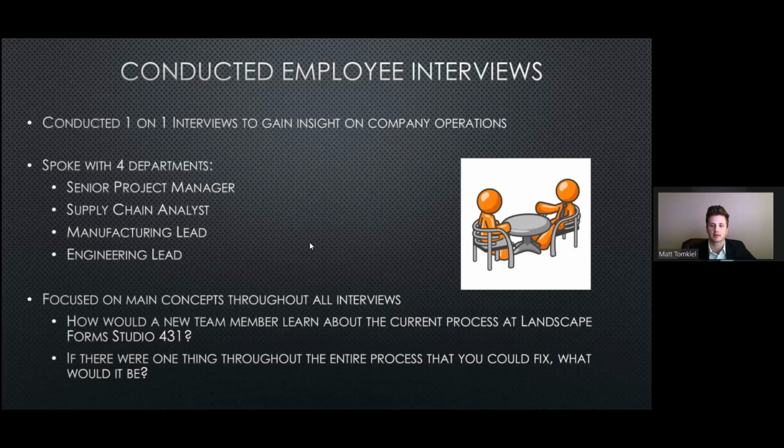As far as the questions, we focused the main concepts throughout each interview on two questions. First, how would a new team member learn about the current process at Landscape Form Studio 431? And if there was one thing in the entire process that you could fix, what would it be? We chose these two questions because we thought they would give us the most insight on company process as well as information we could not get from the first mapping activity.